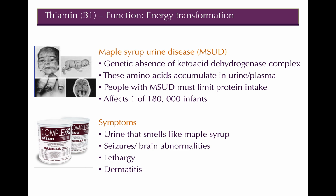It's noticed very quickly in infants, from what I understand, if you're working in a pediatric unit. After the infant's born, the urine smells a lot like maple syrup, and I guess that's where it got its name from. And it can evolve into brain abnormalities, seizures, lethargy, dermatitis. All these things are noticed. But yeah, if left unchecked, it can have pretty massive implications for the nervous system. So it's usually treated very quickly.